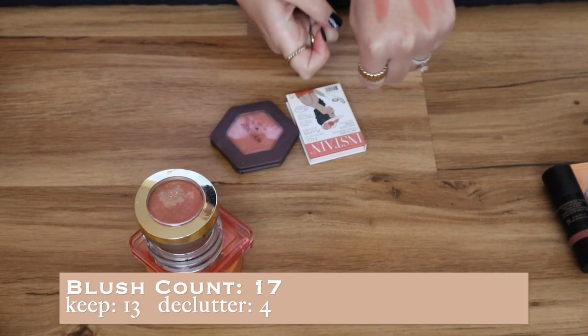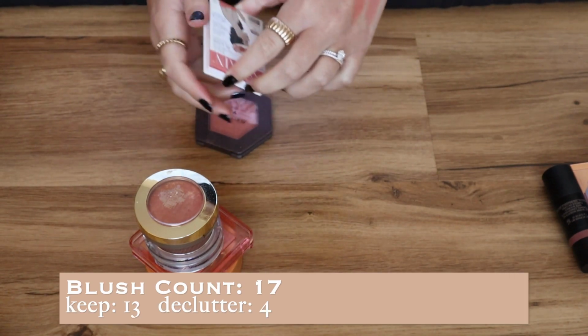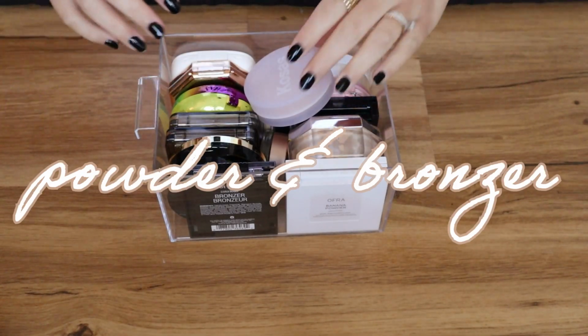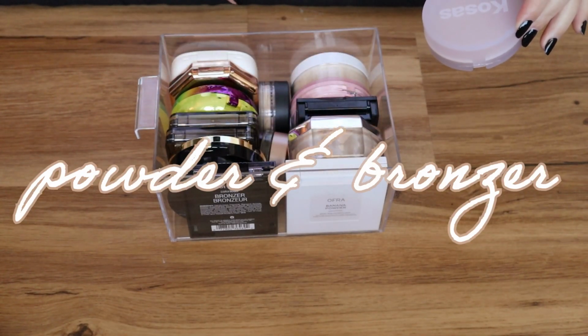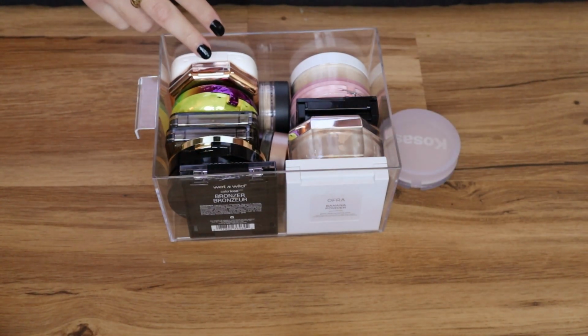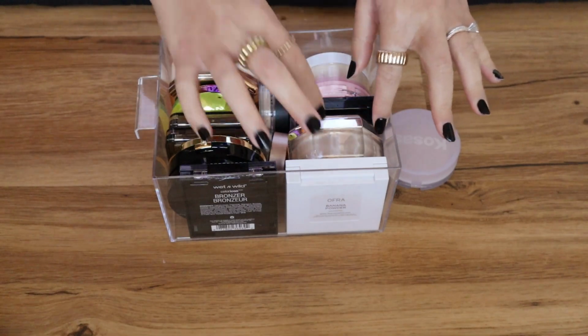I think I am gonna go with the Balm just because they look so similar and I do prefer the formula better. So sorry. So this is the last category. This is like face powders, bronzers, and that's it. So I'm gonna go ahead and take everything out and try and get rid of some of these.